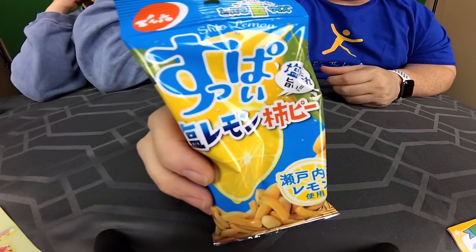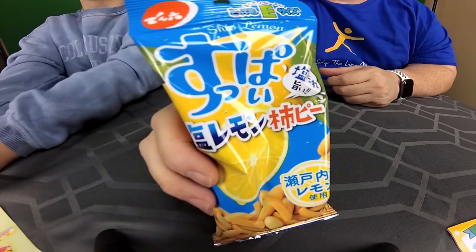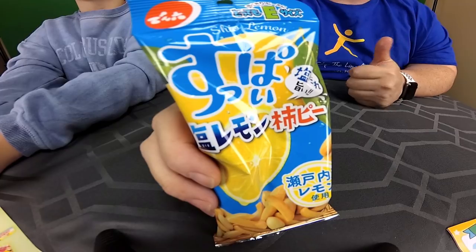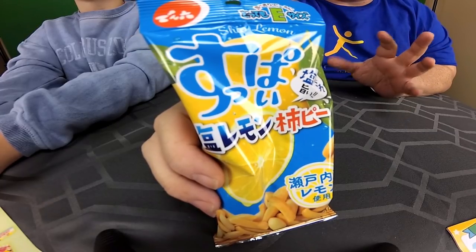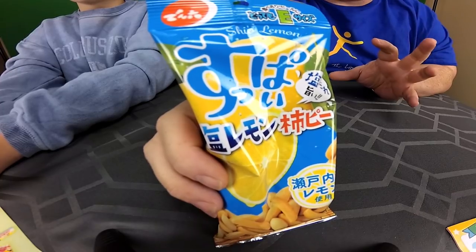All right, we're back. Item number 4, and it's this item here. I'll show it right here. It is salty lemon kakipi rice crackers and peanuts. It's a soy sauce coated rice cracker that looks like seeds and peanuts. And it is a fresh taste of summer blend is what it says. But it's soy sauce covered. Made with satuchi lemons from Hiroshima.